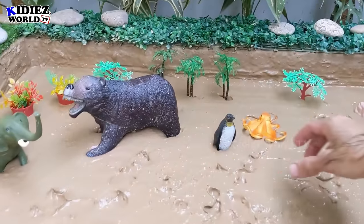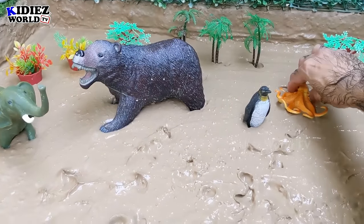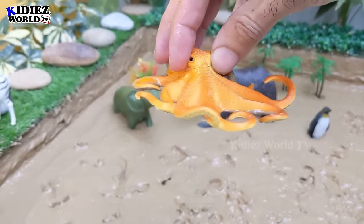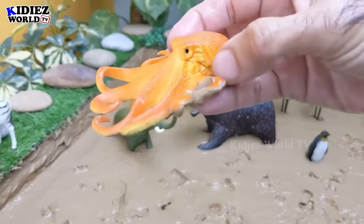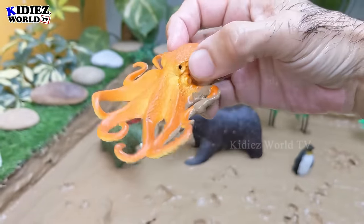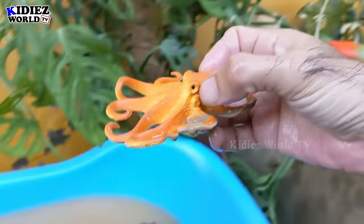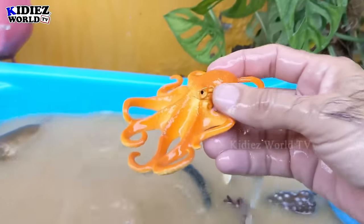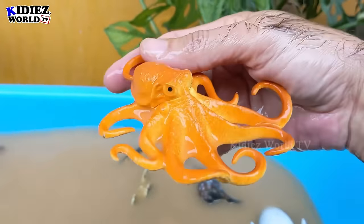And the next one we have octopus. Let's go for octopus first, then we'll go for penguin. Octopus is a sea creature with so many hands and legs. Let's watch this octopus, make him clean. Here we go, octopus.